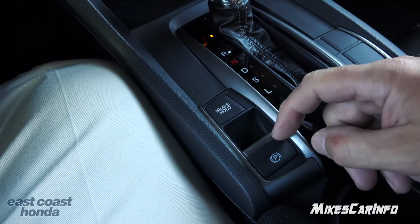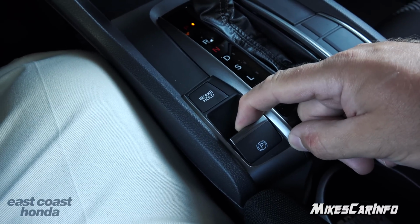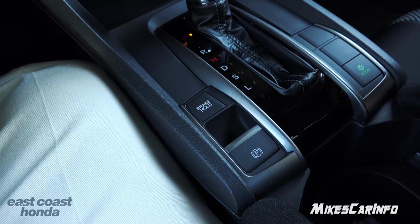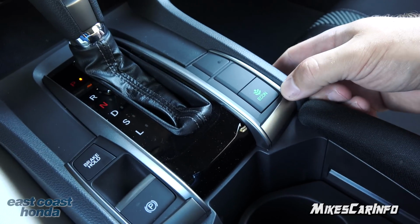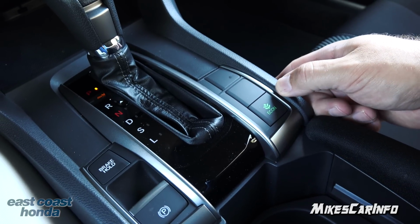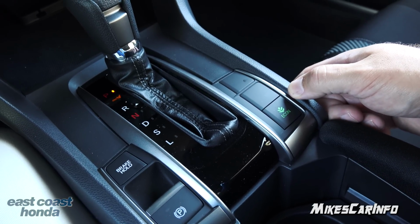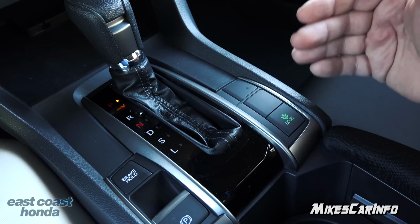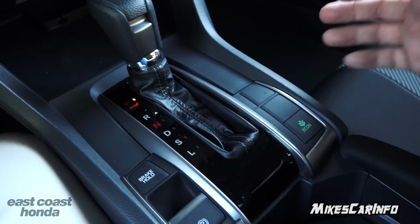So that's pretty neat. And then you have this electronic parking brake, which you can enable by pulling up and disable by pushing down. Then you have Econ mode, which you can turn on, and this is basically the opposite of sport mode. It's going to give you the best fuel economy possible with a slight diminishment of your performance.